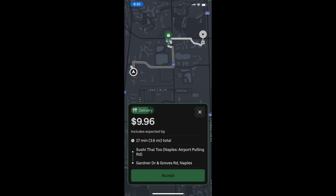I started noticing app issues over the weekend, specifically on pizza orders. It was not making me take a picture of a pizza bag anymore. Catering orders were not being labeled as catering orders or requiring me to take a picture of my catering bag. So I know they are working on rolling out tiers in different areas, and maybe that's kind of messed with the app. My understanding is we are not getting tiers yet here. As we were dropping that order off, we got an order from Sushi Thai 2, also about $10.